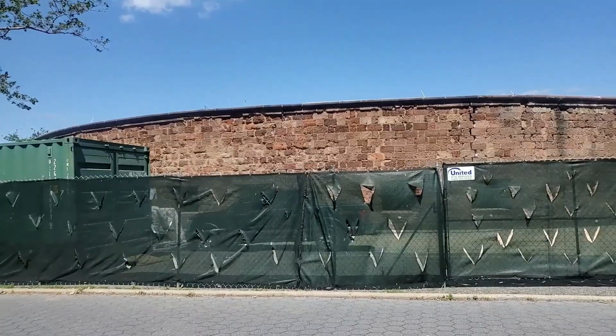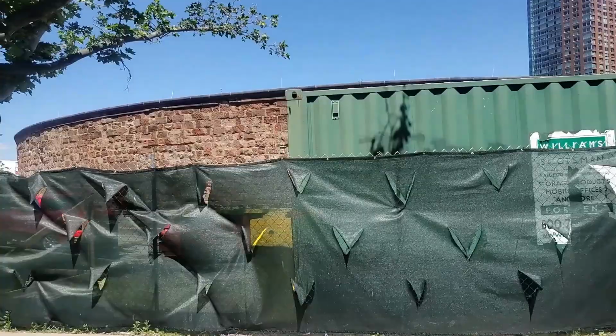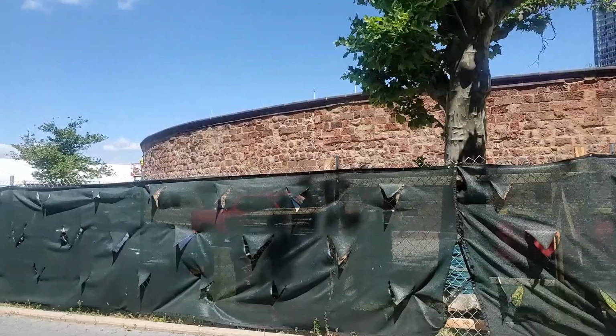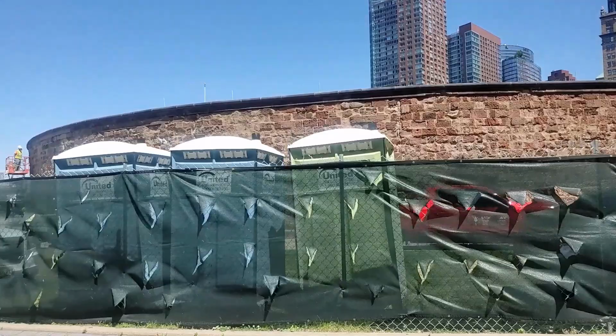Because it wasn't needed as a military fortification anymore, it was used for all kinds of things. This was used as a theater. It was a beer garden at one point. Right down here is where the aquarium would have been. So it ended up having a lot of different lives, and this structure here was also added to, changed, altered over and over and over again.